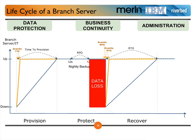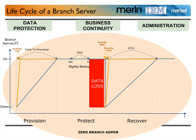And on top of that, all of the tools that are used to manage this entire solution are back in the data center. Your IBM storage is back at the data center, managed through a single pane of administration. Your VMware is managed through vCenter back at the data center. And all of the Granite management, all the projecting and everything, is also done on the Granite Core piece, which is also back at the data center.